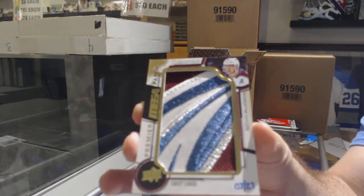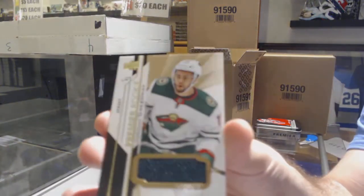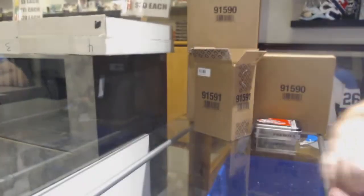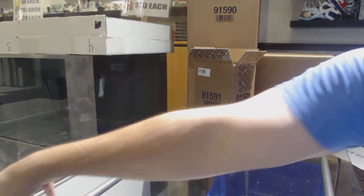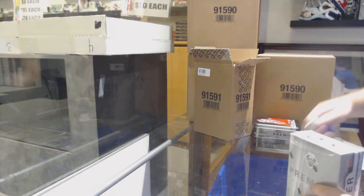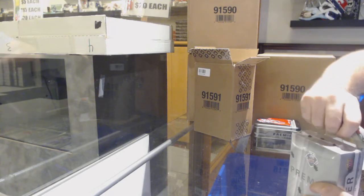Well then, healthy start. And a rookie jersey of Jordan Greenway for the Wild, so that's your base jersey, not numbered. I think they're in groupings, if I remember, but I'm not 100% sure on that. Well, so one pack in, and we've already got a disgustingly nice mega.